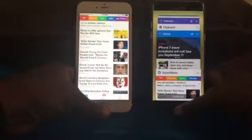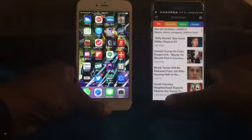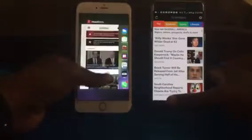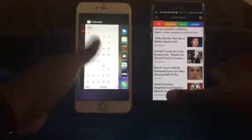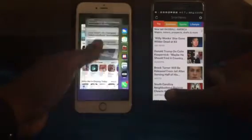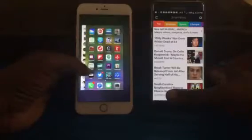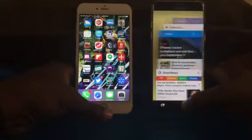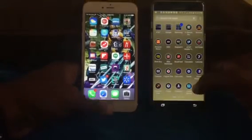I know what I'm going to do. I'm going to see which one loads Asphalt 8 the fastest. And let's close out everything. Apple, please, I know you're giving us a way to clear all the notifications in iOS 10. Please allow us to close all the freaking apps at one time. This sucks, man. Come on. Bam. Closed. Come on, Apple. You can do this.